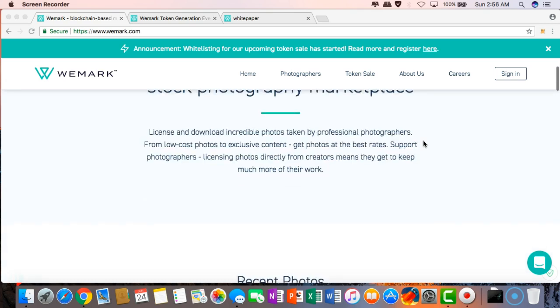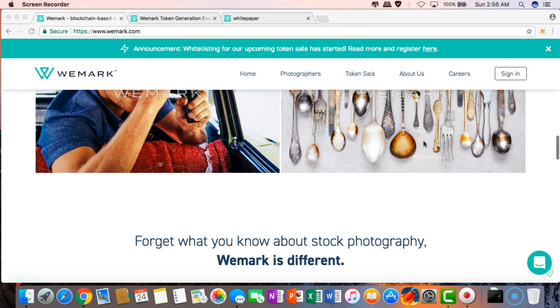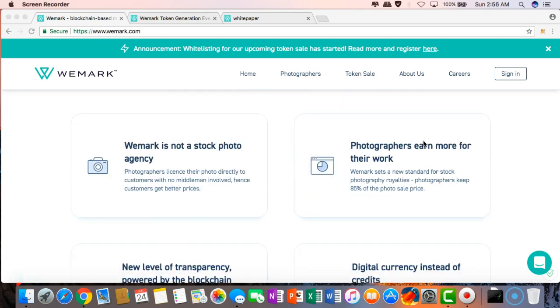So, more explanation right here. But before that, you can see some recent photos here on Wemark. They are watermarked. And also, guys, you can forget what you know about stock photography. This is where Wemark is totally different. Here's how: Wemark is not a stock photo agency.